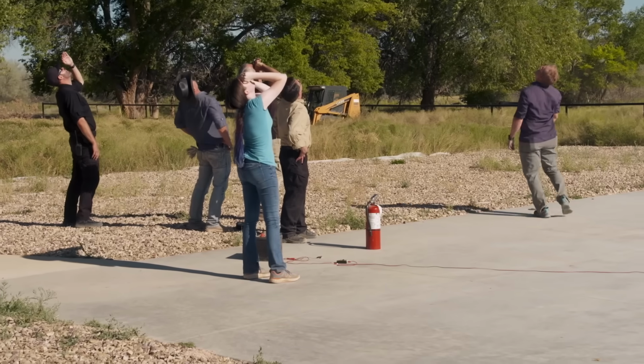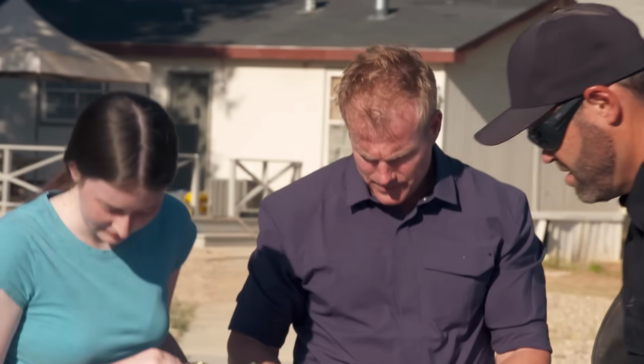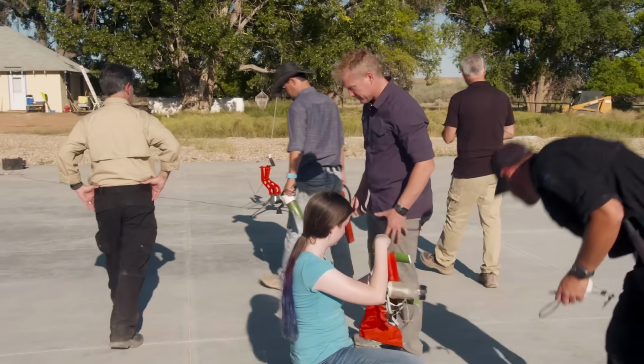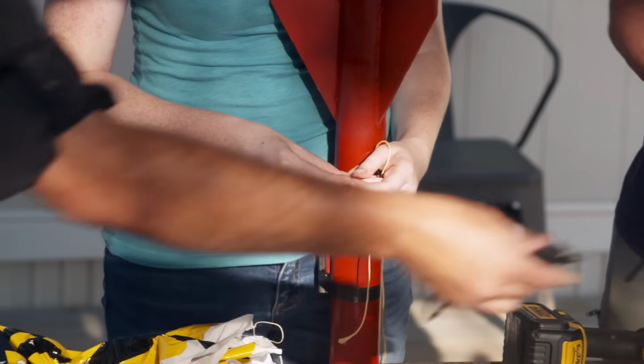Uh-oh. Watch your head, watch your noggin. This rocket hasn't gone as high as it was supposed to, and so it didn't reach a point where the chute could pop. That's what you call a missile. I'll go get it. All right, let's get the next rocket going, and we'll launch it. Hey, rockets fail. That's why we have more of them, so we just have to do another test. That's how it works. Eric, you're up.